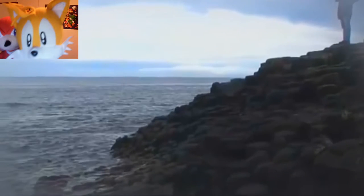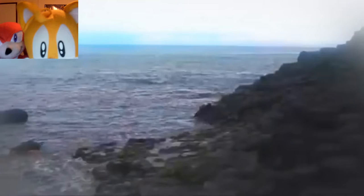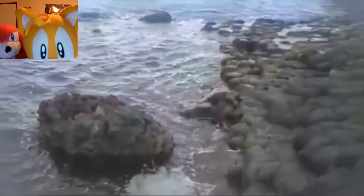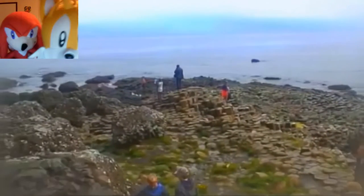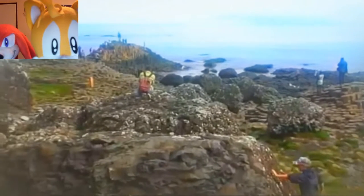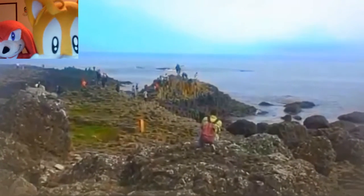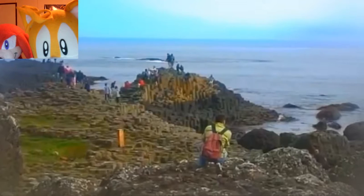Altogether, there are 40,000 of these stone columns, mostly hexagonal, but some with 4, 5, 7, and 8 sides. The tallest are about 40 feet high, and the solidified lava on the cliffs is nearly 90 feet thick in places. The area, now a World Heritage Site, is protected by the Department of the Environment for Northern Ireland. The landmark is so named because of an old legend that explains the columns as being remnants of a huge road built by a giant.